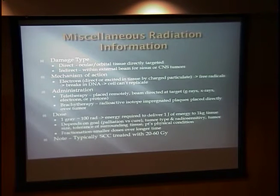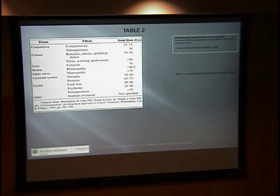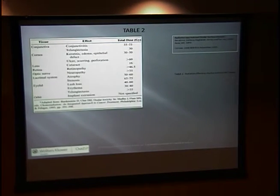Diabetes, collagen vascular diseases, those things can adversely affect the radiation or increase the damage that you get. And typically, squamous cell carcinoma is treated with around 20 to 60 grays. This is just a table to give you an idea of some of the cumulative doses that you would see for radiation in the conjunctiva that can cause conjunctivitis, keratitis, and you can see that with increasing doses, you get more and more effects.